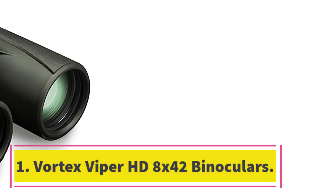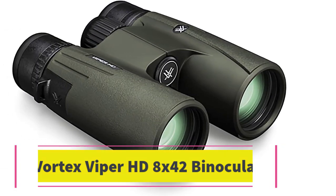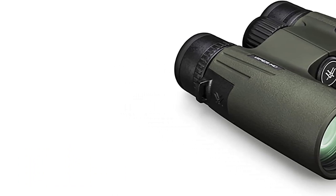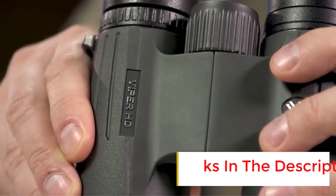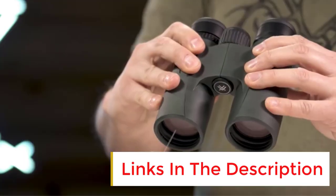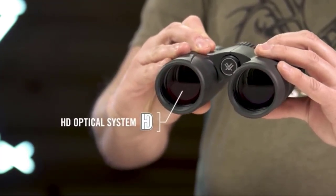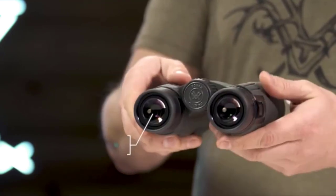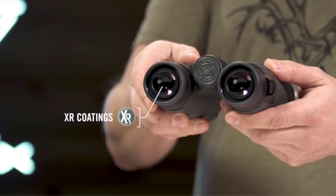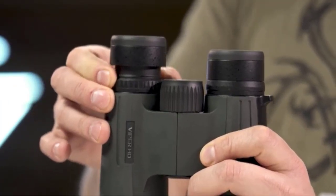Number 1, Vortex Viper HD 8x42 Binoculars. The Vortex Viper HD offers great clarity in a tight, convenient package. Low dispersion glass helps all the wavelengths of color come into focus at the same location, resulting in bright, clear images with great contrast and superb clarity. The exterior sides of the lenses also have an anti-reflective coating to ensure light enters the binos instead of bouncing off. The Viper is also completely water and fog proof, and a rubber coating adds grip and durability.